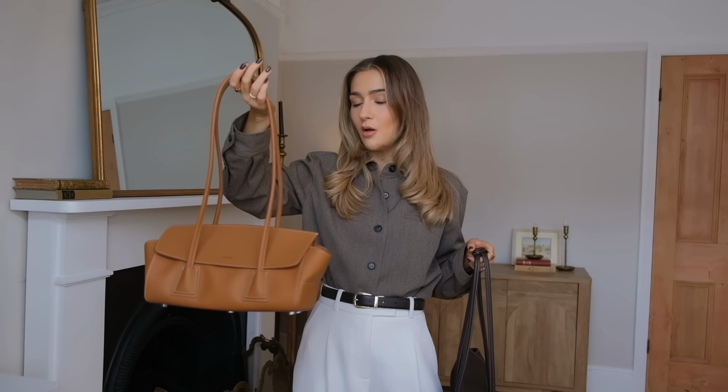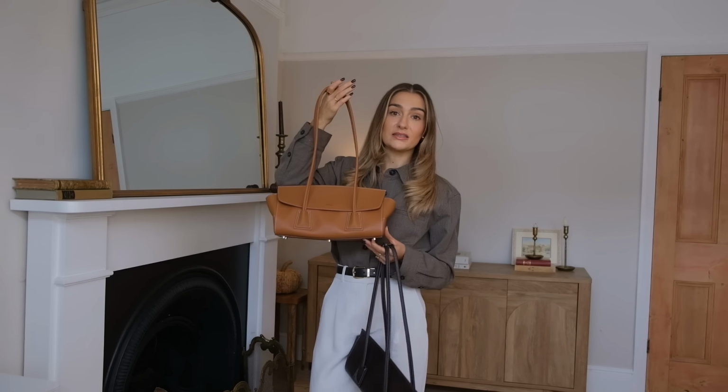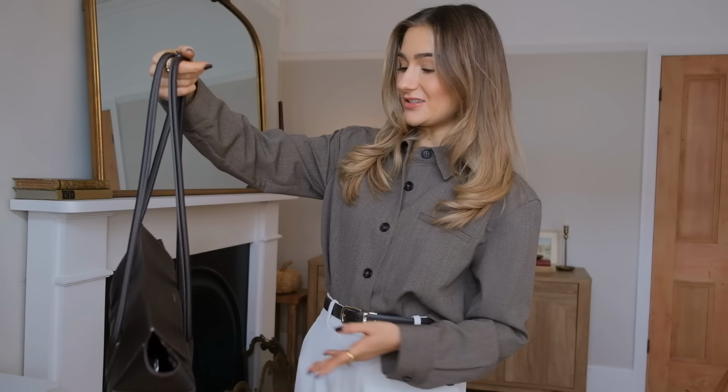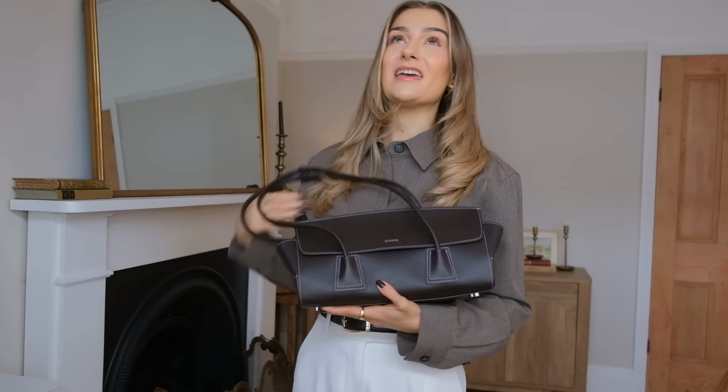I'd say it's maybe more of a casual to smart casual handbag for me, but that's what I wear pretty much every day. So yeah, this bag was very well loved over the summer. But for autumn winter, I have a new Uni bag to add to the collection in the most beautiful super dark chocolate colour. This is my absolute favourite colour at the minute, and it was last season as well. I just love how rich and dark the chocolate colour is.